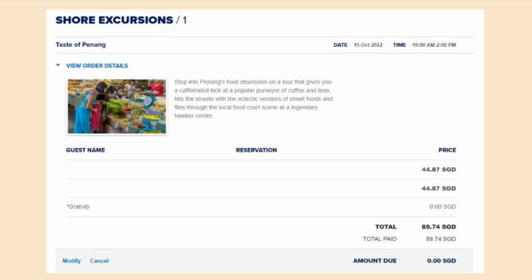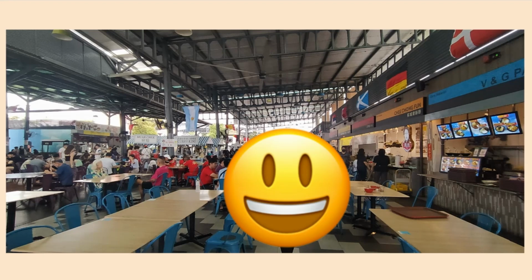Then these are some of the pictures taken at the places that we visited in Penang. This is one of the so-called international hawker centers. There are quite a lot of food choices from different countries, and the one that I ate there was obviously the Penang Char Kway Teow.